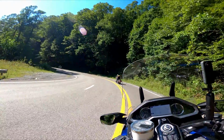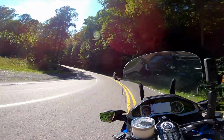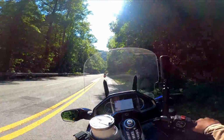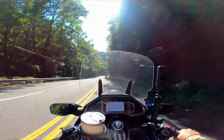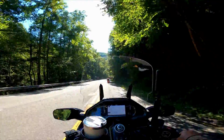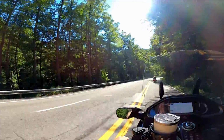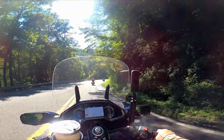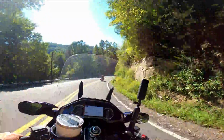That dump truck is gonna have to really be careful coming down this hill, down this side, because we got another one, probably in a convoy. Well, we're stuck behind a slow dump truck now, going down this steep incline or decline. I don't think we're getting around this guy.